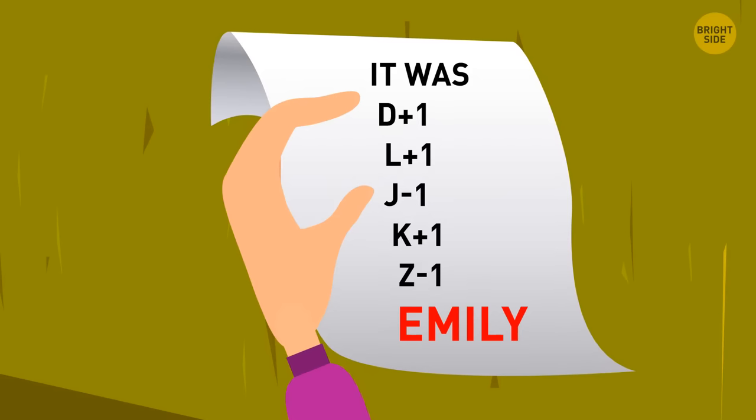It was Emily. D plus 1 stands for the letter that follows D, which is E. L plus 1 stands for M. J minus 1 stands for the preceding letter, which is I. K plus 1 stands for L. And Z minus 1 means Y.